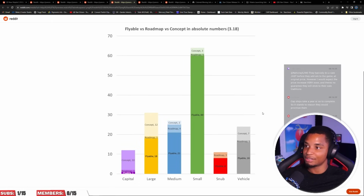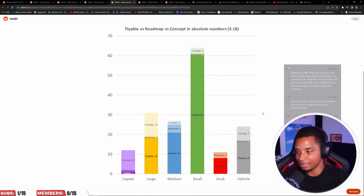So this is another fun graph. Flyable versus roadmap versus concept in absolute numbers. And this, again, just gives you an idea. It's another way of seeing how many of the ships are flyable versus having been made.